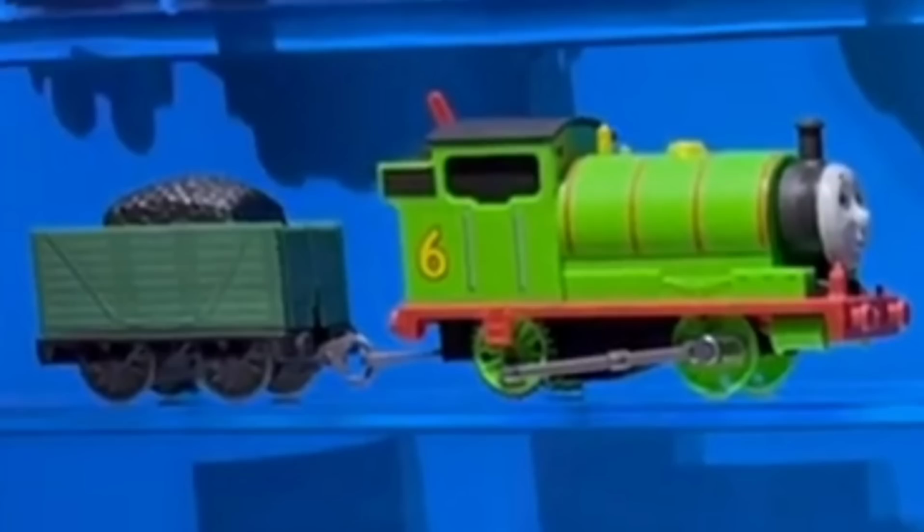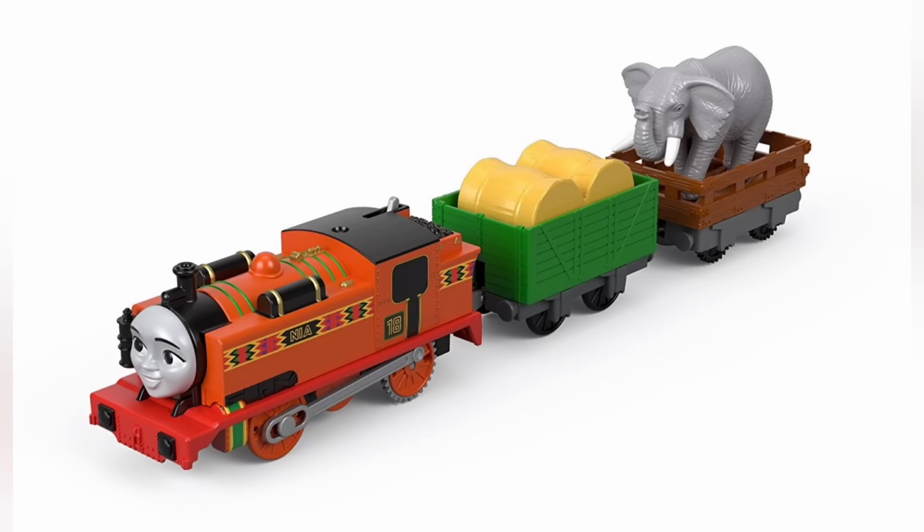As for the other tank engines, they look great as well. Percy, like his push-along model, is just about perfect, and Nia looks really good as well. Her original Trackmaster mod was already pretty good, her playride looked like garbage. This one, I want to say, is on par with her original Trackmaster, but I'd like to get better pics of it first before I give my final conclusion.